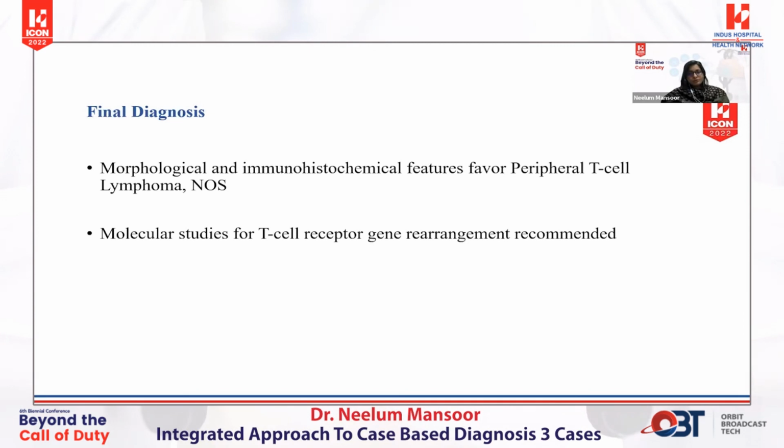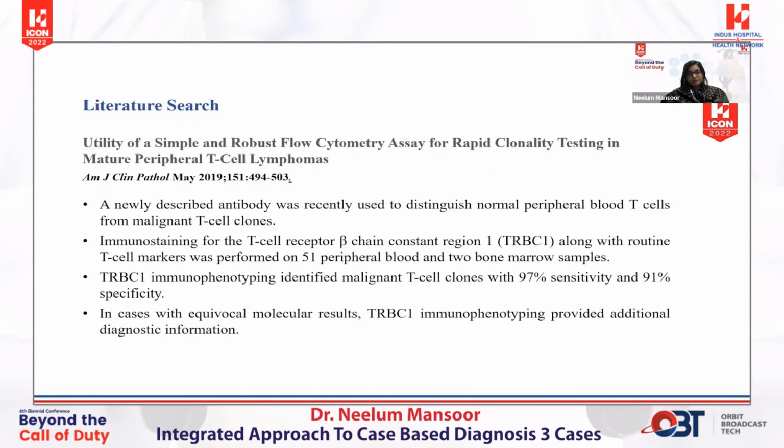However, in flow cytometry, there was a question of clonality. So we searched the literature and found that there is a very good marker that can be utilized in flow cytometry assay to establish the clonality. A newly discovered antibody that can distinguish normal peripheral blood T cells from malignant T cell clones is identified. That is TRBC1. TRBC1 phenotyping identified malignant T cell clones with 97% sensitivity and 91% specificity.